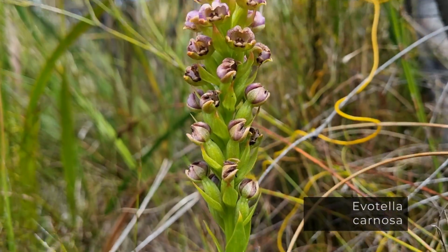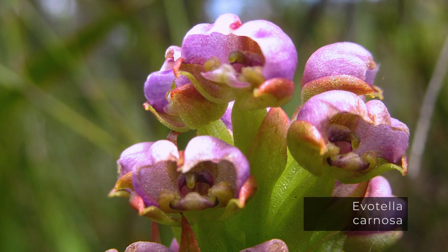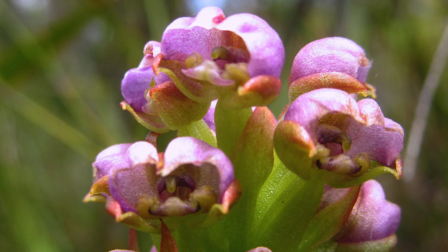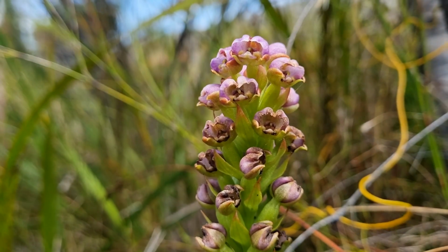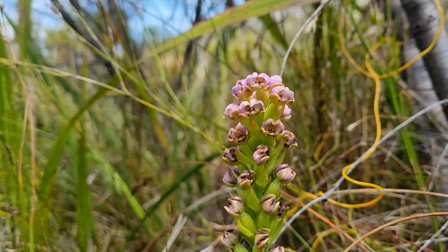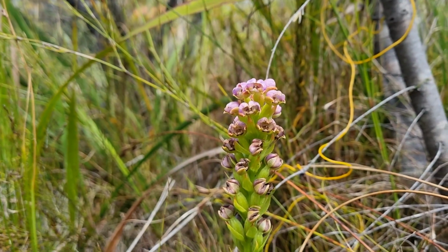And the first orchid species we came across was this Evotella carnosum, also known as the fleshy liver orchid. I was really excited to see this one, because as with many of the other orchids on this trip, this was the first time I got to see this orchid in the wild.